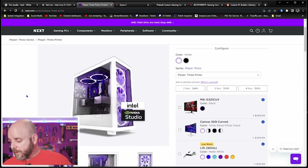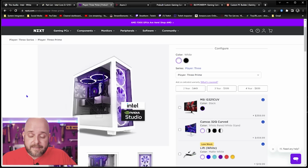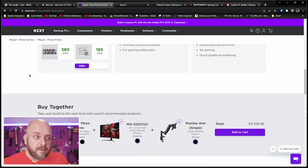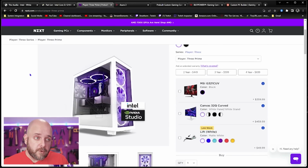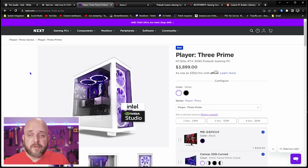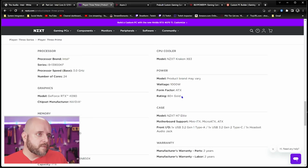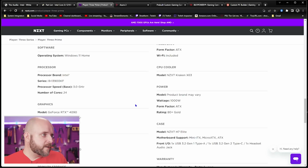And when Steve over at Gamers Nexus tested the heck out of the H7 Elite, he found that the thermals were actually pretty good, but that's because the fans are going to be running kind of loud. They're going to be cranking it to try to pull that air through, but it works. But I would personally like to see an option to go with the Flow front panel rather than the Elite front panel. Looking at the tech specs here, this should have a 1000 watt, 80 Plus Gold power supply. Product brand may vary, fair enough.